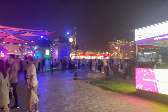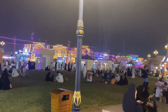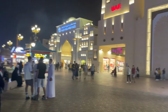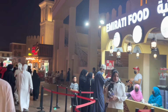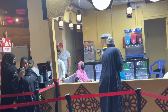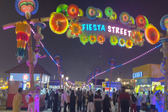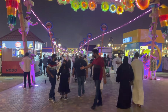Here you have different shows going on, you have different rides, you have a variety of food, you can get traditional food in every country pavilion. Here you have Emirati food right in front of the UAE pavilion, and I must say females are very empowered here. You can see that the Emirati food stall is totally female operated. Here we have Pisa Street, and it's a beautiful street, I can say.